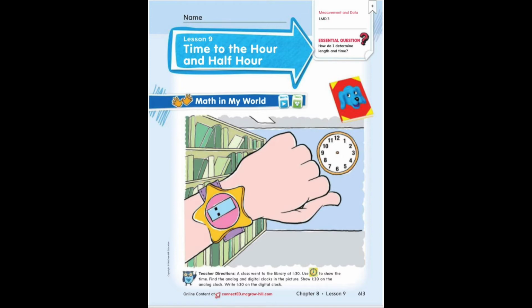All right, first graders, we are getting a little bit tricky today with our math because we are not only talking about digital and analog clocks, but we are talking about time to the hour and the half hour. So you are going to have to pay very close attention to the number of minutes shown on each clock. At the bottom it says, a class went to the library at 1:30. Use the clocks to show the time. Find the analog and digital clocks in the picture.